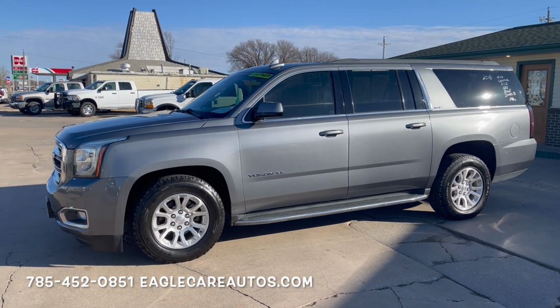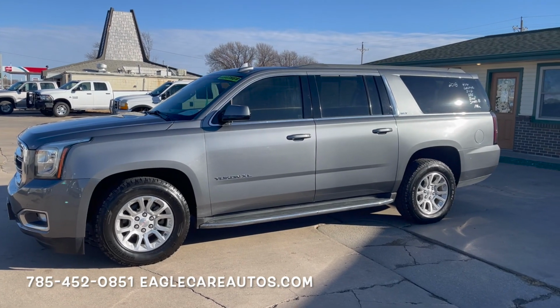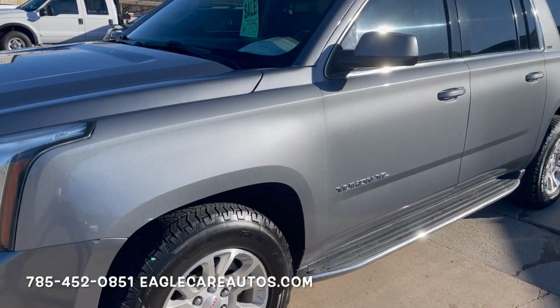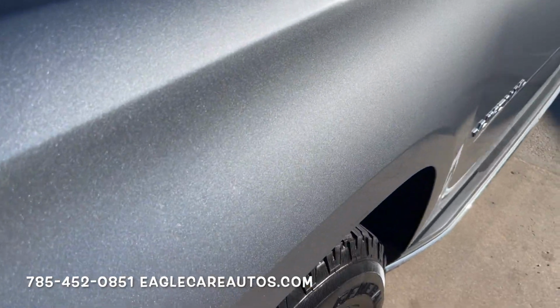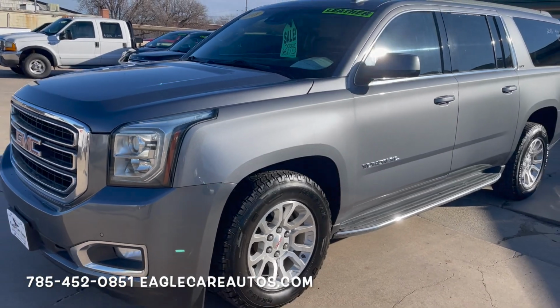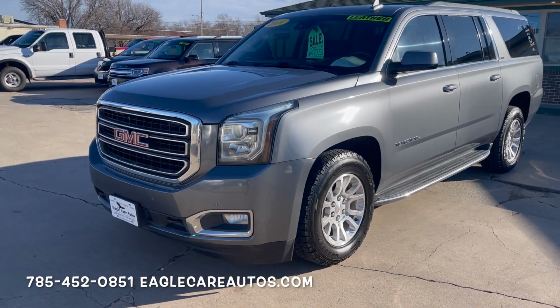So this one is finished in a very lovely slate gray color, a very sharp metallic color, very nice and neutral, so it doesn't show a lot of the dirt and blemishes like a lot of those colors do, but it really pops out here in the sun.